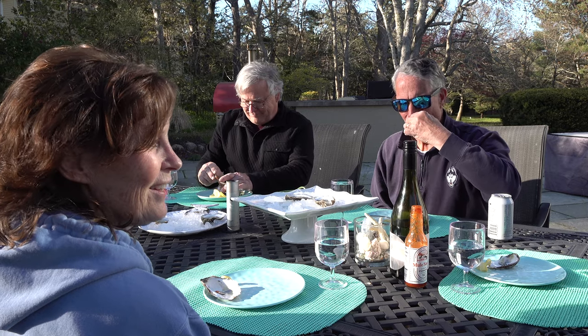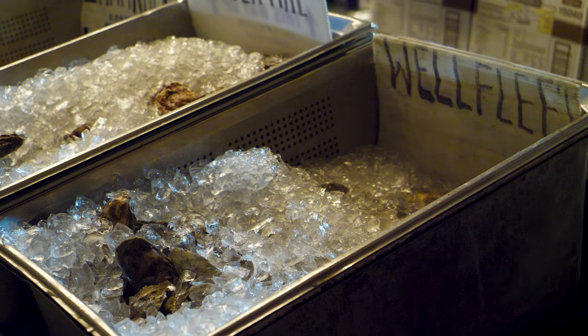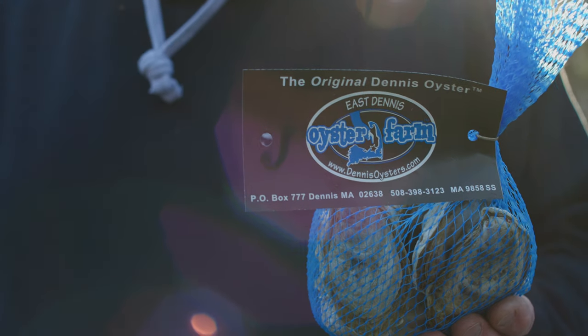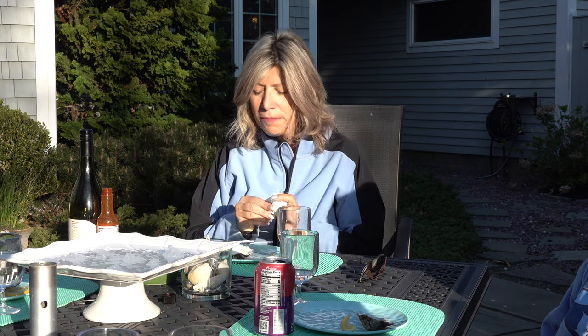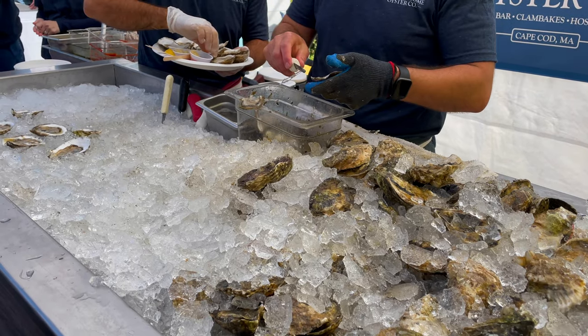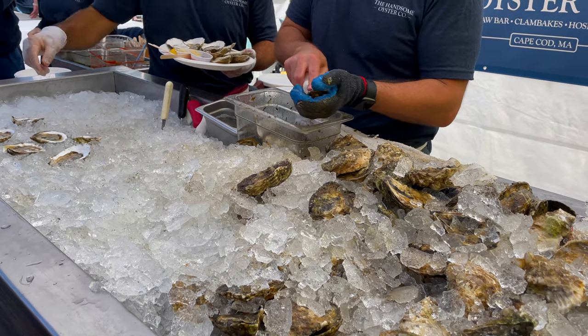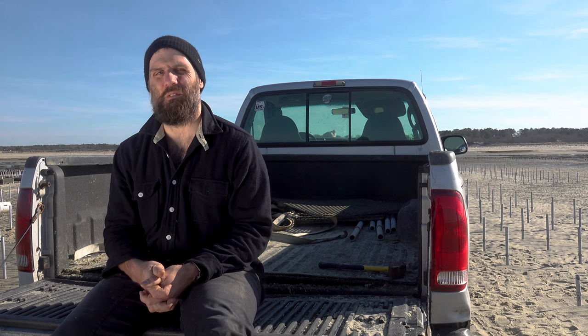But without the consumer and without this wonderful brand identity that Wellfleet in particular and Cape Cod in general has, it would all be for nothing. The takeaway is eat oysters. That's the bottom line. Eat them, love them. We see people eating them on 4th of July weekend. They try one, they like it, they think it's neat. You can do that all year round. And oysters are actually best in the fall and winter.